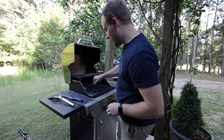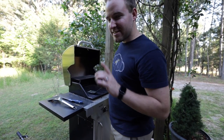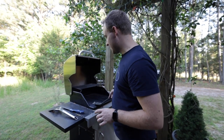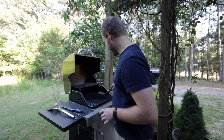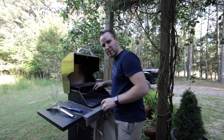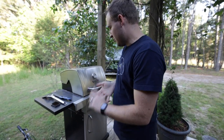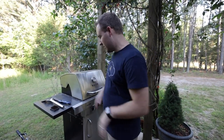Always clean the grill. If you want those nice black grill marks on your food that you get in higher-end restaurants, most of the time you can't get that if your grill's dirty. Little pro tip, TJ's pro tip. So we'll let that heat up, and then we'll grab the meat and set the meat right on the grill.